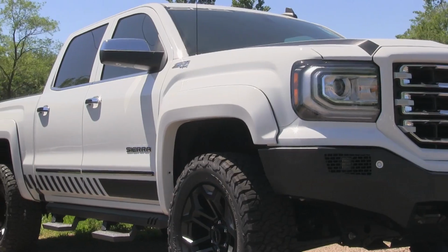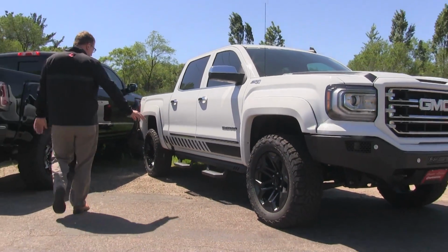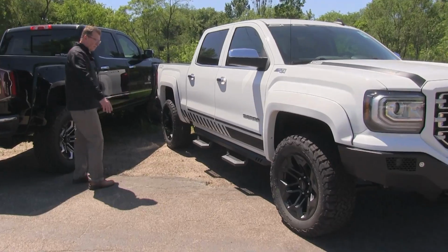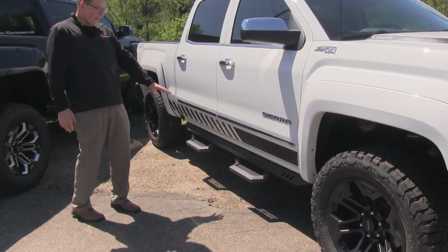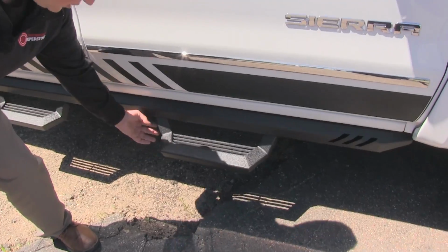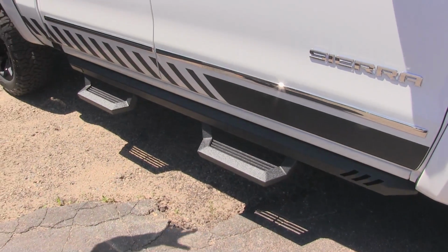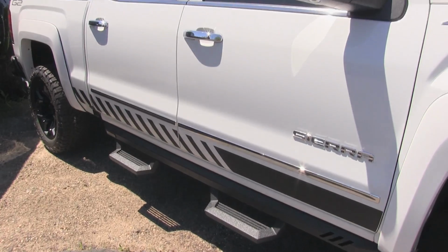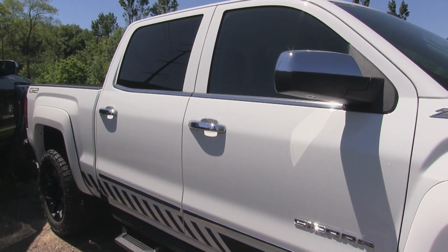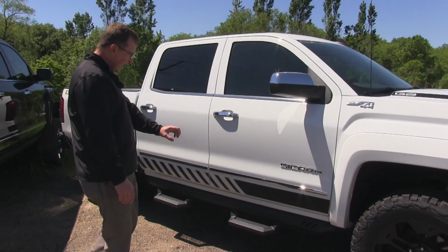And let's just walk over here on the side of the truck. And notice on our steps that we have coming through, again, they're going to be 11 gauge as well. Now, these particular steps right here, there's 2 socket head cap screws underneath where we can take off the step if we want to.